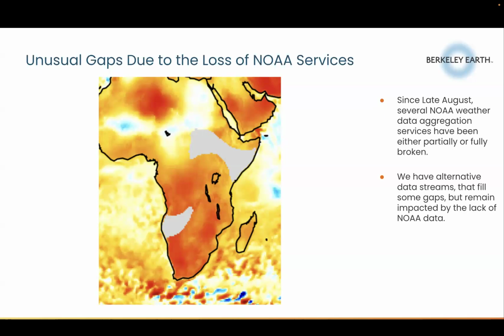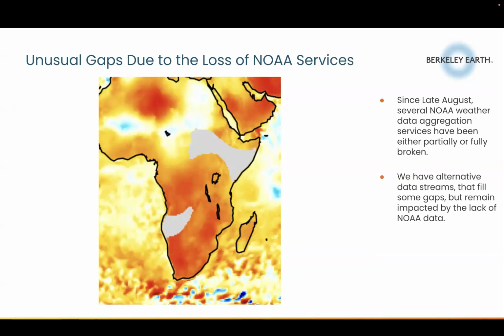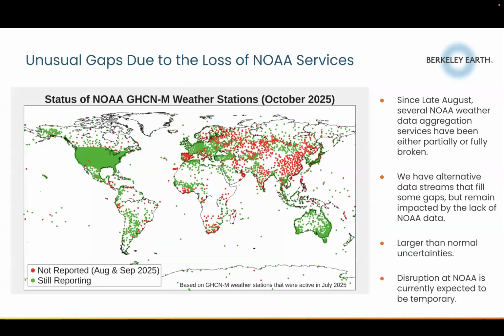There are some unusual gaps in our data due to the loss of NOAA services. So NOAA has for decades now been the leading aggregator of weather station data. They provide archives to researchers all over the world. Since late August, several of the NOAA aggregation services have been either partially or fully broken, leading to data not being updated. And while we have alternative data streams that don't rely on NOAA, and we're able to fill most of this map, there are places where we have missing data or reduced accuracy due to the less data.